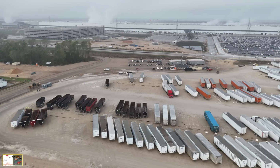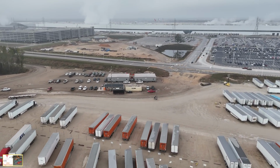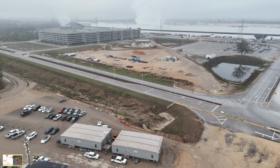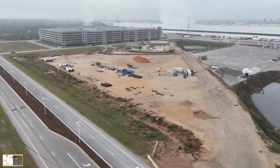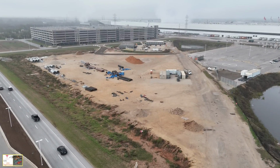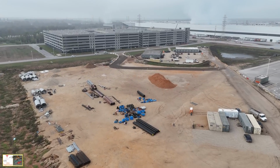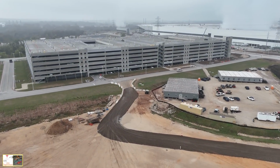As we fly over the East Warehouse on Wheels, this is what it looks like today, with the trailers waiting for the yard trucks to take them over to where they are needed for production. Of course, in this triangular material staging yard is where we've seen a lot of items. Some of them are pipes, some of them are the steel corrugated pipes for the underground water management system. Also, some of the concrete wall panels that were installed on the south end.